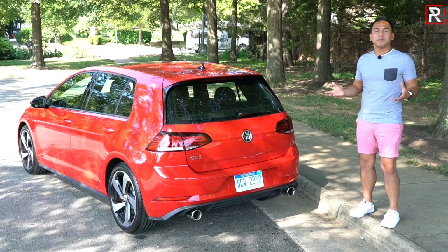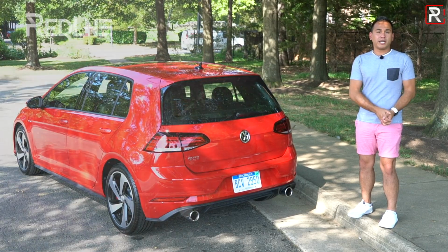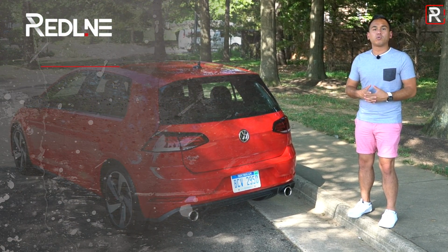So with all that said, it's time to give the GTI an RPM rating, starting with the R in Redline for real world usage.